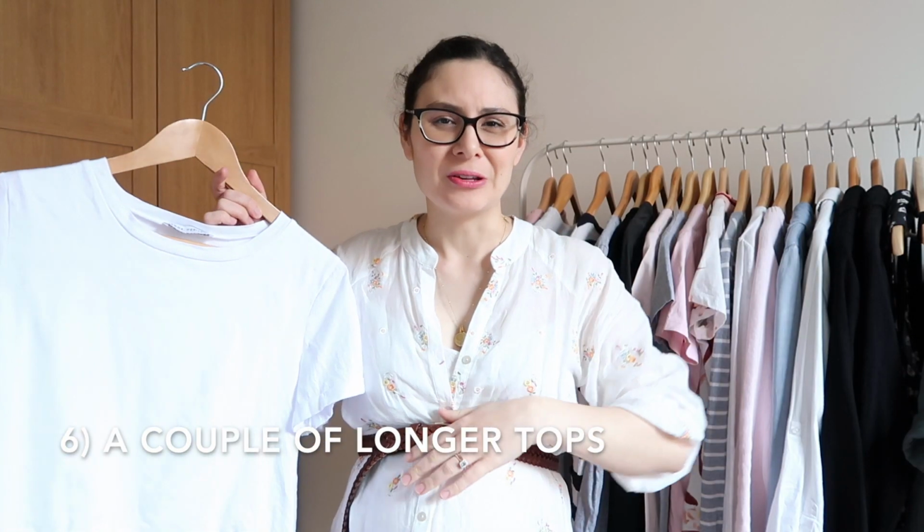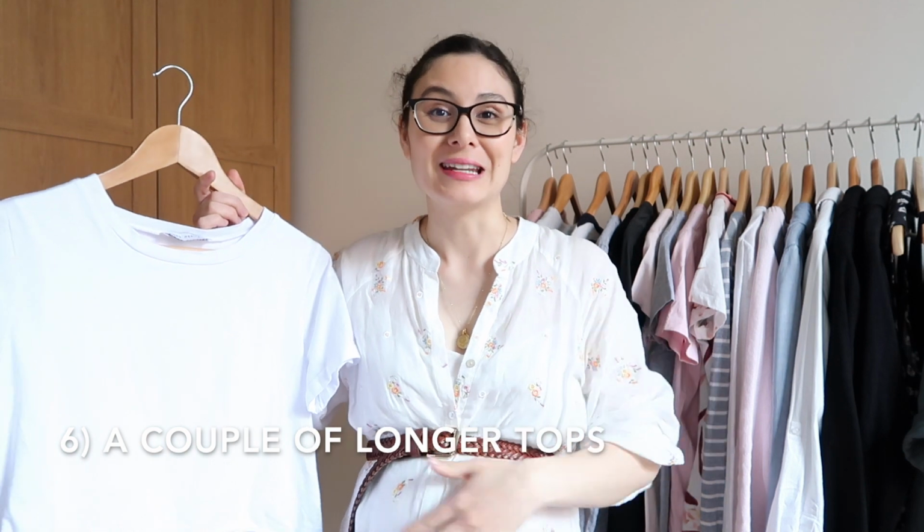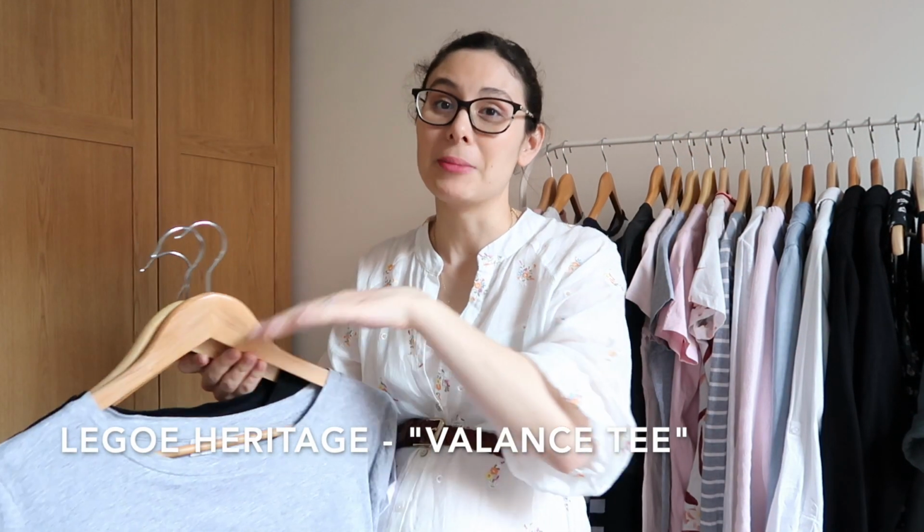Even though I just mentioned having the long singlets so you can avoid buying too many tops, it is handy to have a couple of tops that are a little bit longer to cover your bump. If you already have these in your wardrobe, that's awesome. I found a lot of my t-shirts were a little bit too short. But it was fine during winter, but in summer, I'm not going to want to wear a singlet under it. So I got a couple of longer tops. These ones are from Lego Heritage, and they are specific maternity tops. But again, any long top that you love and feels comfortable for you will work.